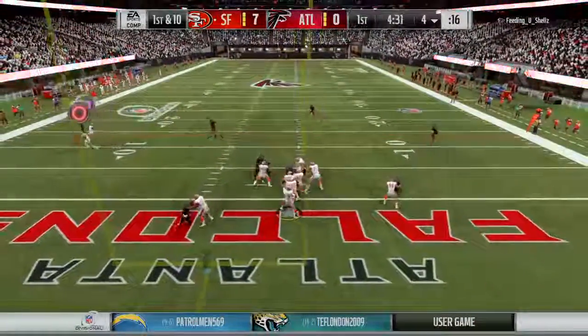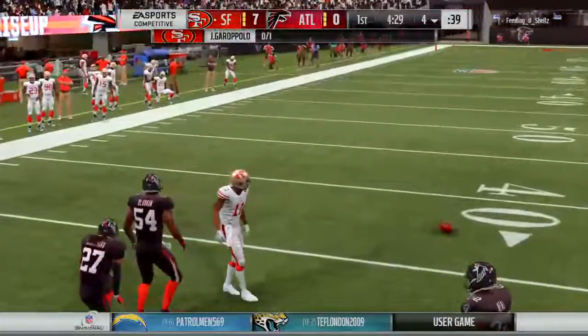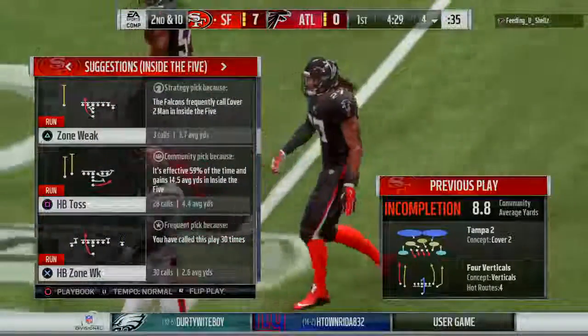Back near his goal line. Here's Garoppolo. That's going to be knocked away and incomplete. The intended receiver, Marquise Goodwin. And now it's 2nd down.